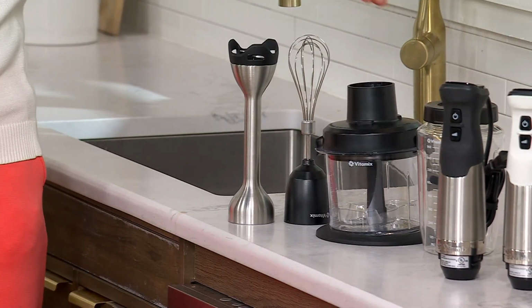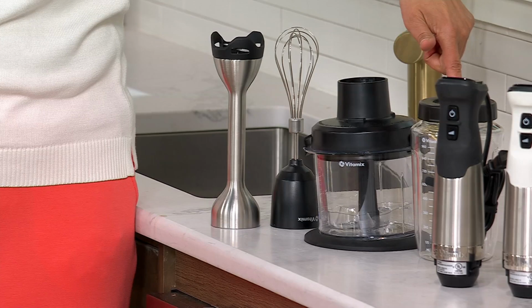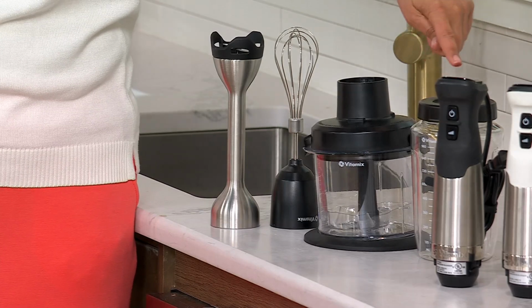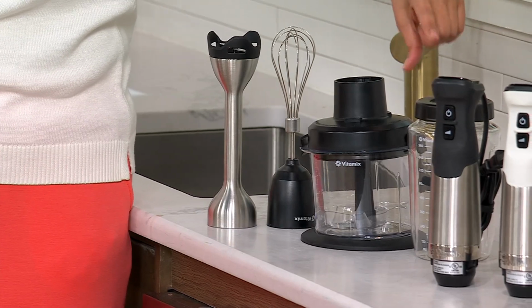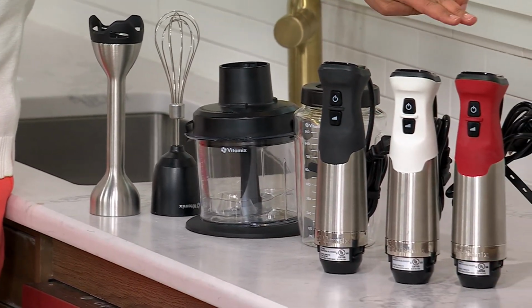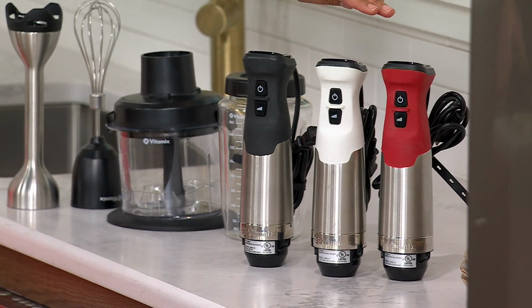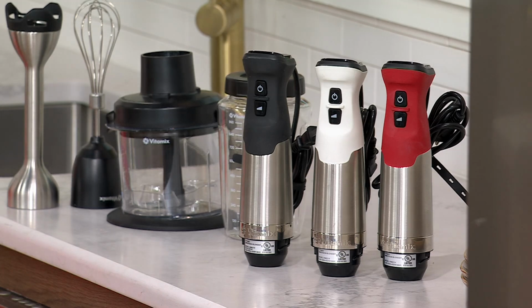That whisk, that mini chopper, which makes it a food processor, and this is what I use every single day. The color I have in my house is black. I'm obsessed with it. I use it every morning and make my happy Viking. Awesome. There's the black, there's also white, and there's also red. Sharing with you that you can see on your screen, if purchased separately, almost $260. We're under $170, which means you're saving $89 right now, and it's an easy pay of $34.